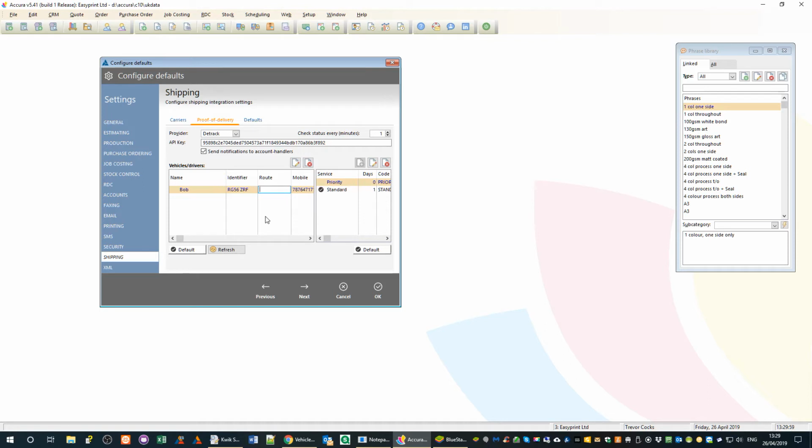You might have like a route or a round number, so he might be round 2. We've got his mobile, and we've got Bob's email address, and so on. Okay, we can also set what are the default services, and if we've got more than one vehicle, we can set which is the default vehicle to use. Okay, so that's now saved.